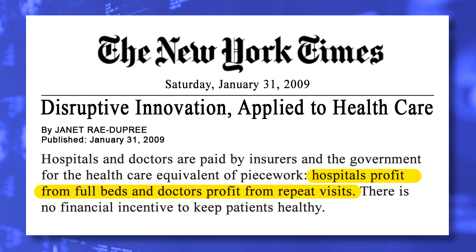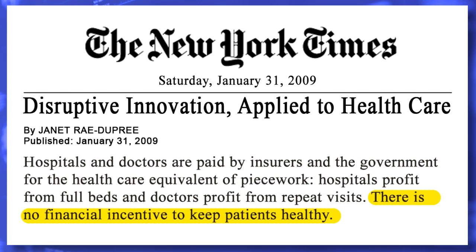Finally, everyone keeps asking me the same question over and over again. But how come, Mr. Monastirsky, all this information comes from you and not from the doctors? Let me quote the New York Times for you. Hospitals profit from full beds and doctors profit from repeat visits. There is no financial incentive to keep patients healthy.